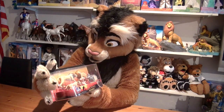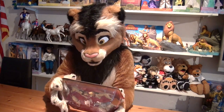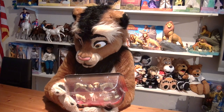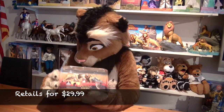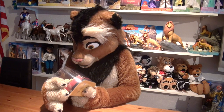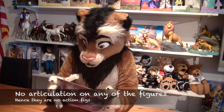I'm sure these are becoming very rare, and I definitely do not unbox them, so they are likely to go up in value. $29.99 is what I paid at Toy Wiz for this, and I believe that's around the same price as Walmart.